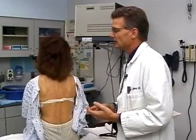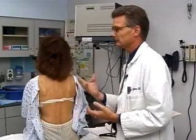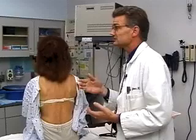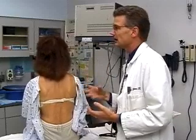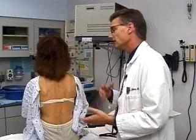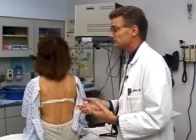And then gurgles are larger airways that are filled with secretions, and think of it as bubbling through a liquid. And then wheezes are musical sounds. They're much longer. Sometimes they're very musical. Sometimes they're almost hollow sounding. All those things you can describe when they occur in the respiratory cycle, either inspiratory or expiratory.